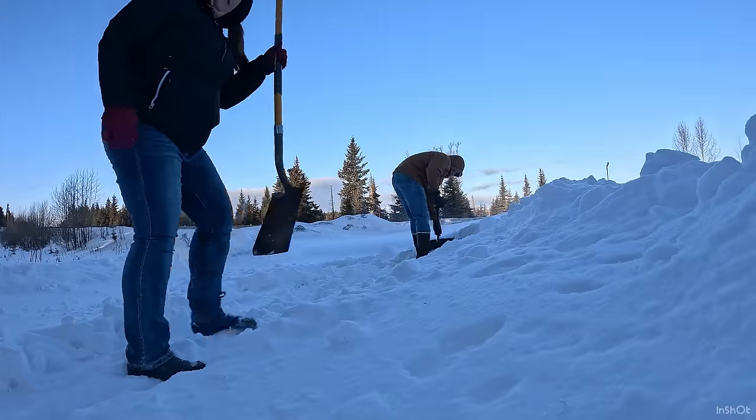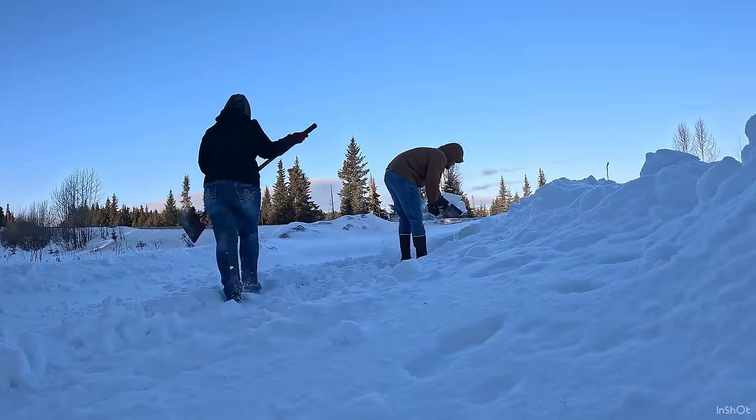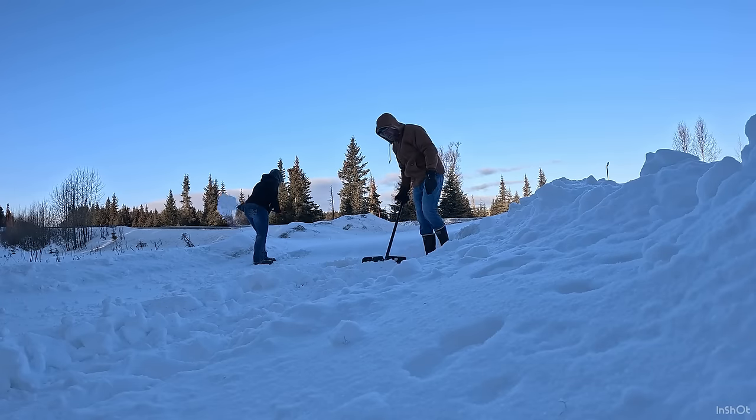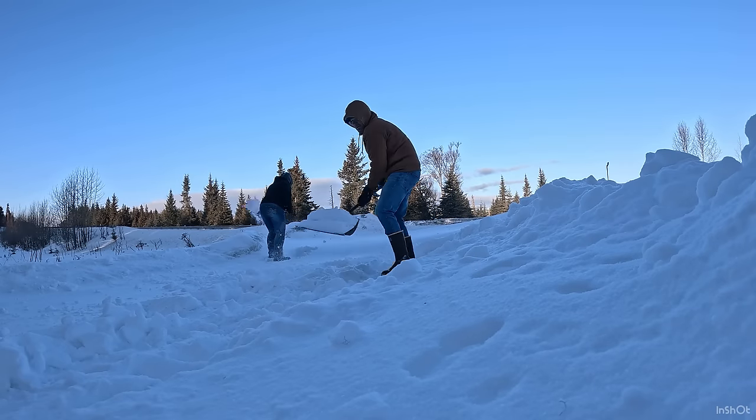Oh, a big thanks to Roy for letting us use his shovel. Yeah, our shovels are froze up under the house. Can't get through the too much snow around the house to even get the sides off we put on, so can't even get to our equipment.